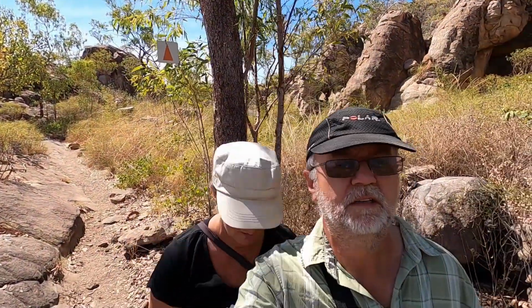Alright, so it's only a 2.6 kilometre circuit up to the upper falls, but it's pretty steep at the beginning. What the objective is obviously the falls. Lots of people stop there and play. Some people go back down the way they came. We've decided to do the whole loop.